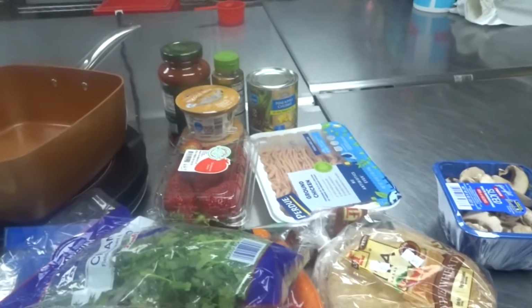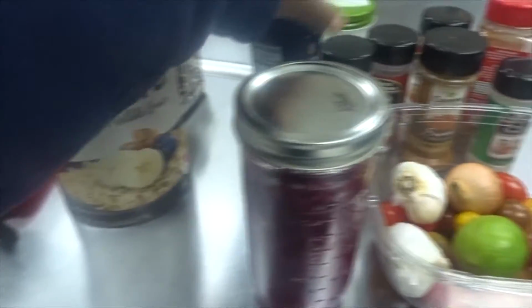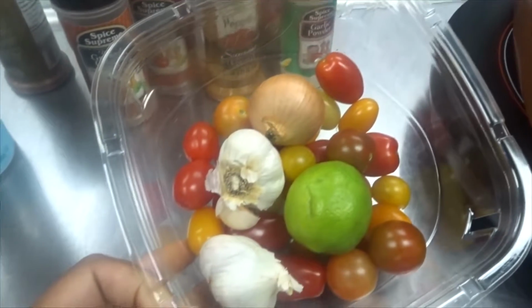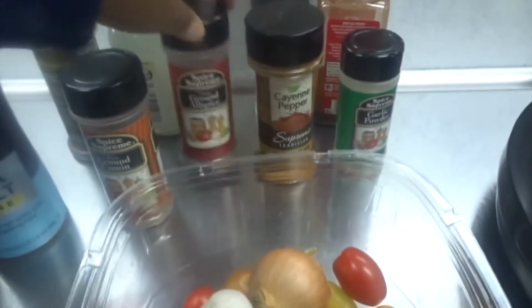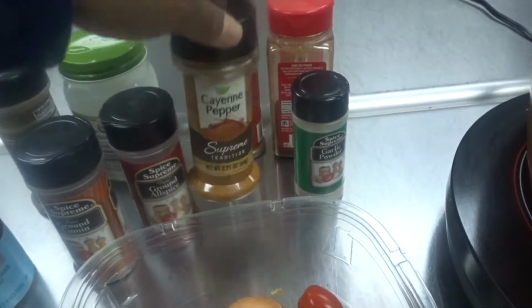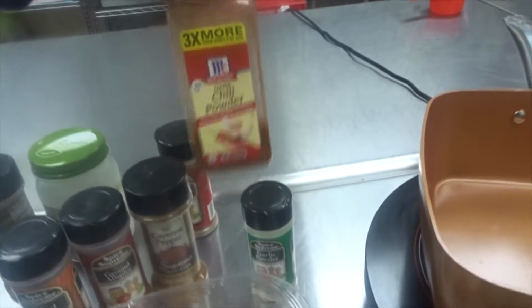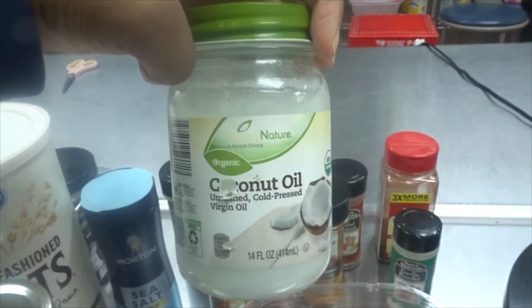Now I am going to expand our menu a little bit more by adding some groceries that I already had on stock. So the groceries that we had on stock include some old-fashioned oats, some salt, some tomatoes, some lime, some garlic and onion, some ground cumin, some ground allspice, some cayenne pepper in case you like your food spicy, some garlic powder, some chili powder, some ground cinnamon, some coconut oil.